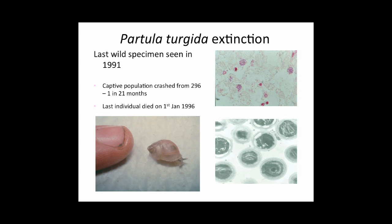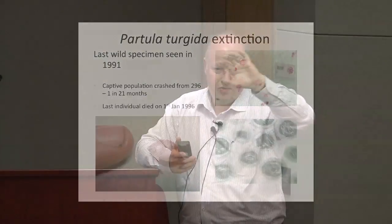But they did put an obituary in the London Times. Partula turgida died at the hand of man, New Year's Day, 1996. It was a sad moment all round. And it turned out that was the first time we could ever say a species definitively went extinct because of an infectious disease. I thought it was really interesting.